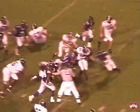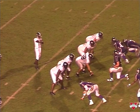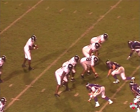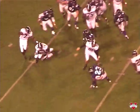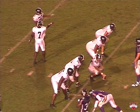They get the handoff. Gets it inside. There's Mr. Kelly, and he picks up the first down. That's a Brown in the back there. He seems to be running the football extremely well. And in the game. There's a snap. He's going to come in. He's going to catch back the football. So he's in the game.